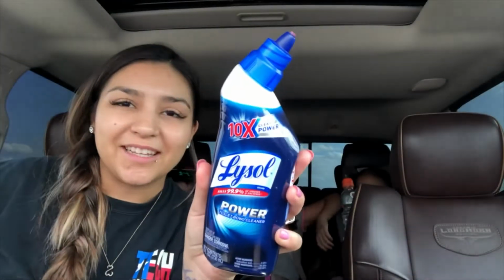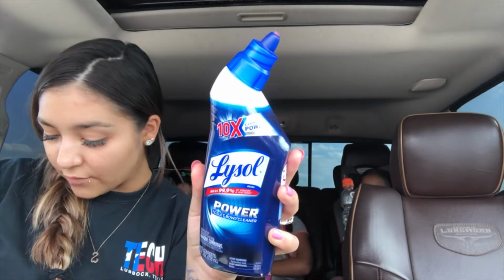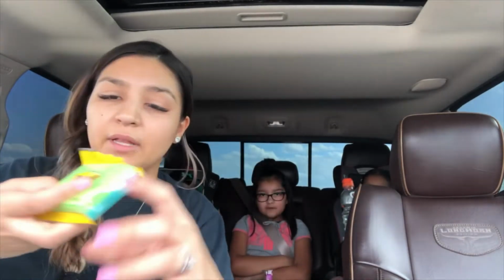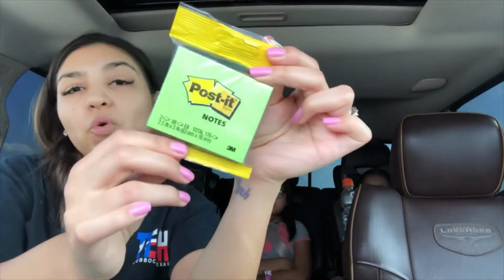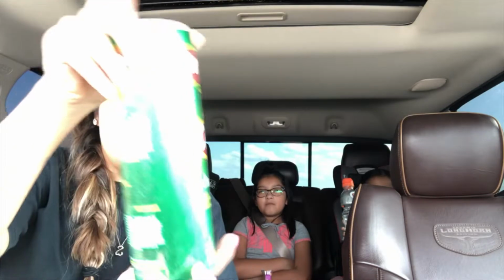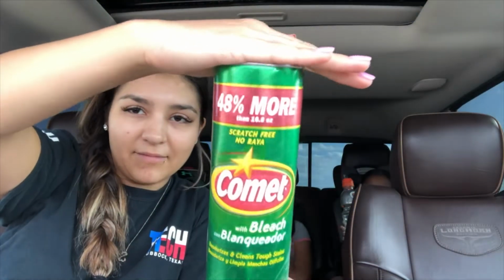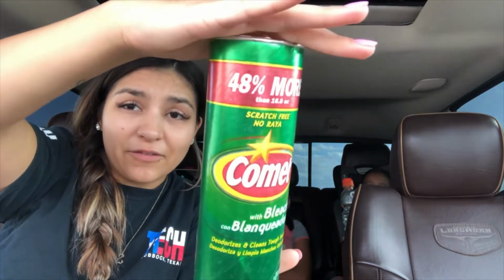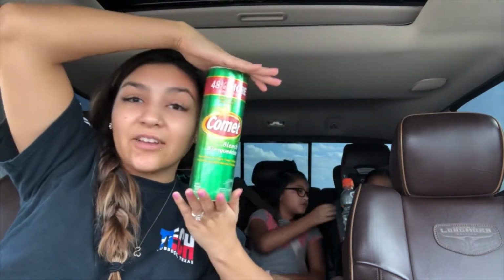I went ahead and got one of these. You never know. I'm not sure if we're running out, but I went ahead and got it for a dollar. Malia needs some post-its for school. Okay. And then I got some Comet. I haven't bought one of these in a really long time. So for a dollar for this huge thing, look how big it is.